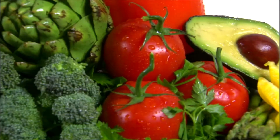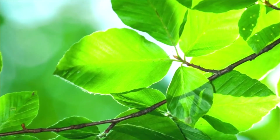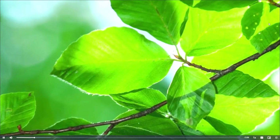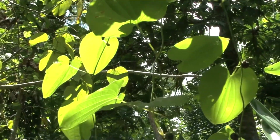We like to eat many different types of food. Sometimes we like to eat raw fruits and vegetables, but sometimes we like to combine different ingredients to create some of our favorite dishes, like our omelet. But what about plants? How do they get the food they need to grow? The answer is that plants make their own food.